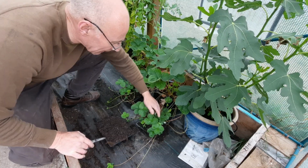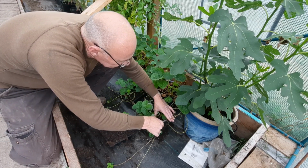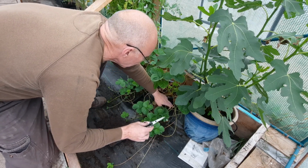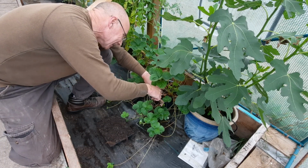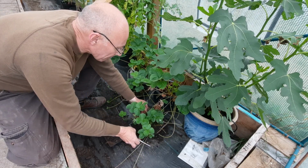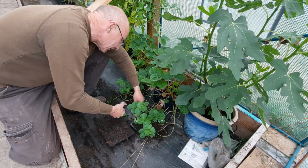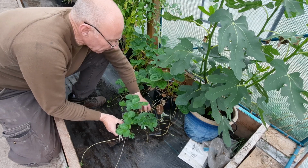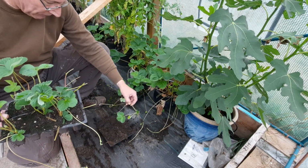I'm just busy trimming out the runners on these strawberry plants for the ones that have already successfully rooted, of which there are, it has to be said, a lot. I am quite surprised just how many have rooted. They have sent out lots and lots and lots of these runners. They're everywhere, they really are.